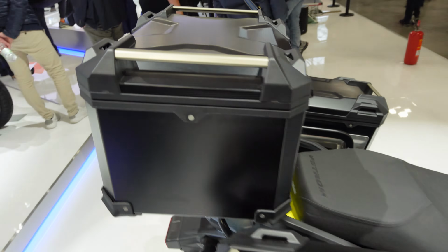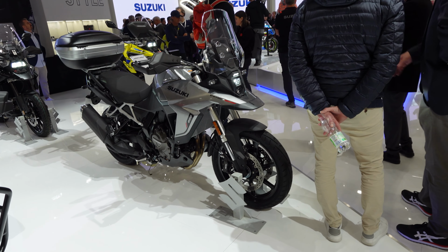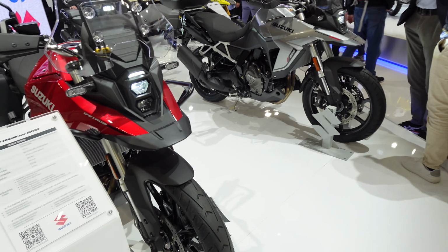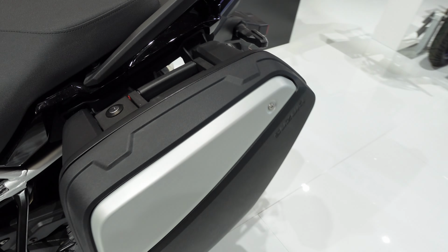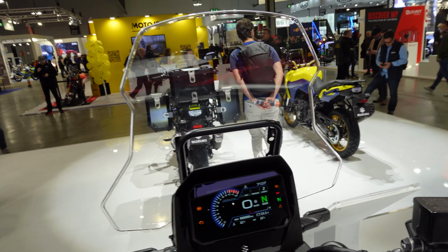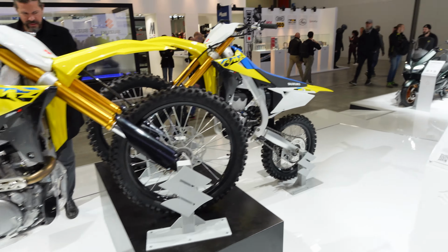on a V-Strom. Here we have the standard V-Stroms, so not the DE version, the more sort of road-focused version. Again, very solid bikes. That one's a standard. I think this one here in the red is the SE. Nicely finished. They've got the big crash bars. This one has the plastic luggage on the back, coming up and over the seat. Nice big TFT dash. Here we have the RMZ dirt bikes.